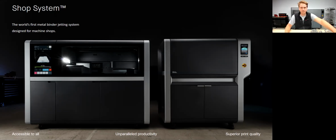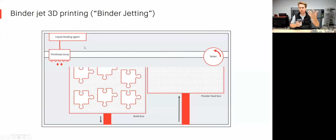So briefly on how the shop system works, the shop system is a binder jetting machine. Binder jetting, as you can imagine, is a process of jetting binder. It is a powder metal process. So on our right, we're gonna have our powder feedstock. That's gonna be our low-cost metal injection molding powder, the same powder that we're using in our studio system, but now rather than it being encased and mixed with the binder, it's gonna be a loose powder.